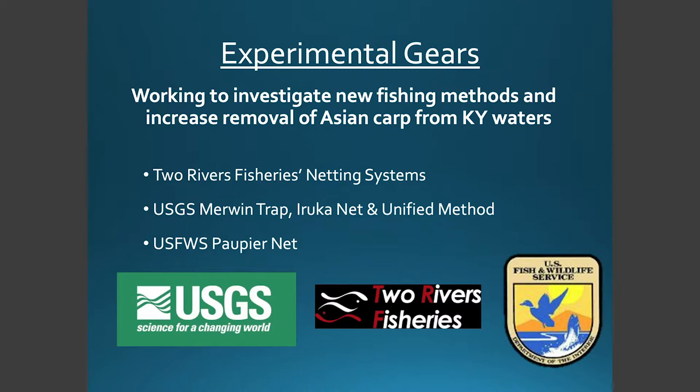The gear type that we've experimented with, or helped experiment with a little bit, that had the most success is the paupier net that Jeremy and Emily have talked about this week. In the reservoirs, their catch rates are much higher at night than during the day, which is very different from what they see in other water bodies. So there are differences between open water systems and smaller areas.